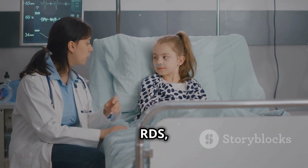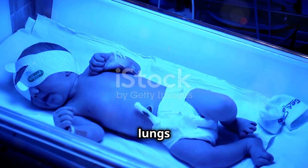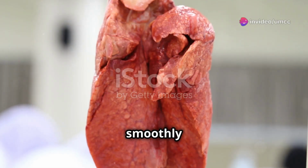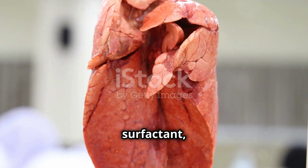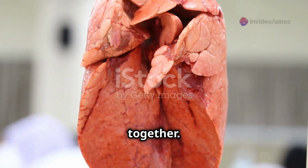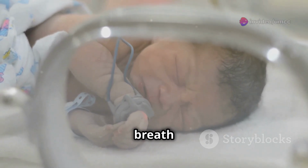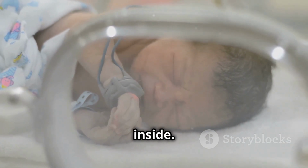What exactly is RDS, or Respiratory Distress Syndrome? Imagine a newborn baby's lungs as tiny, delicate balloons that need to fill with air every time the baby takes a breath. To expand smoothly and easily, these balloons need a slippery, soapy substance called surfactant, which coats the inside of the lungs and keeps the air sacs from sticking together. RDS happens when a newborn's lungs don't have enough surfactant, making every single breath a real struggle, almost like trying to blow up a balloon that's stuck together inside.